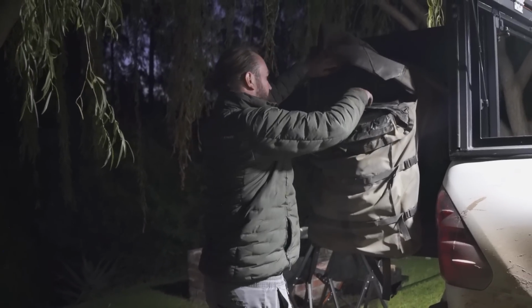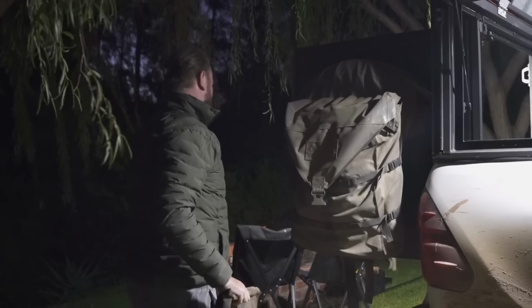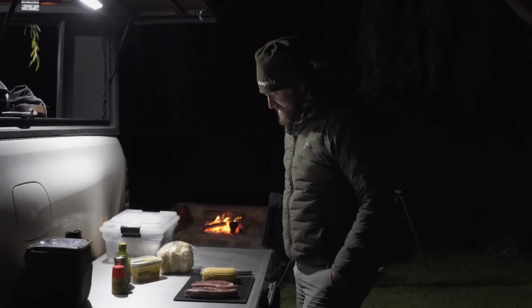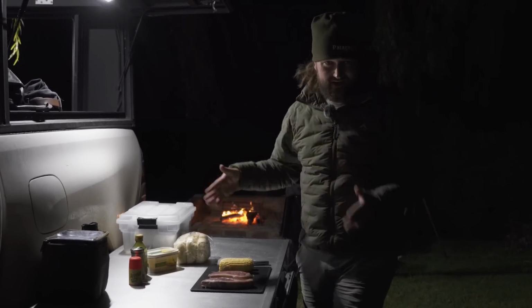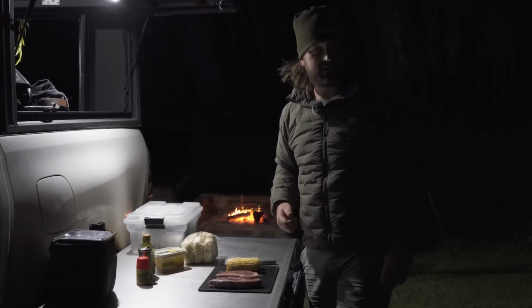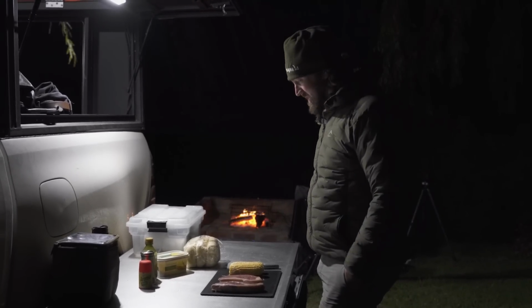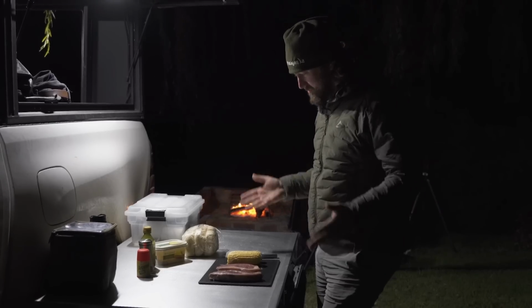This Gobi X spare wheel bag has been perfect for us, with the rear compartment acting as a garbage bag and the front compartment housing our braai grid. For dinner tonight, we're going back to the good old faithful braai. We veered off the straight and narrow yesterday by cooking on gas, but tonight we're back to the legitimate way of cooking, and we've got a well-rounded meal.